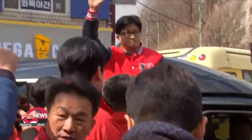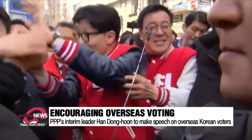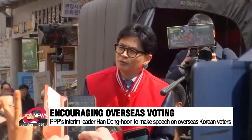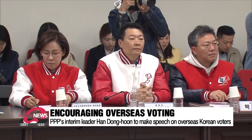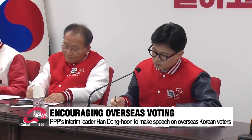Meanwhile, the ruling People Power Party's interim leader Han Dong-un is slated to address overseas voters on behalf of the party's satellite party, the People Future Party. Han's focus will be on boosting the rights and interests of overseas Koreans. He is expected to address measures for bridging gaps and reforming welfare while also appealing for support at the election.